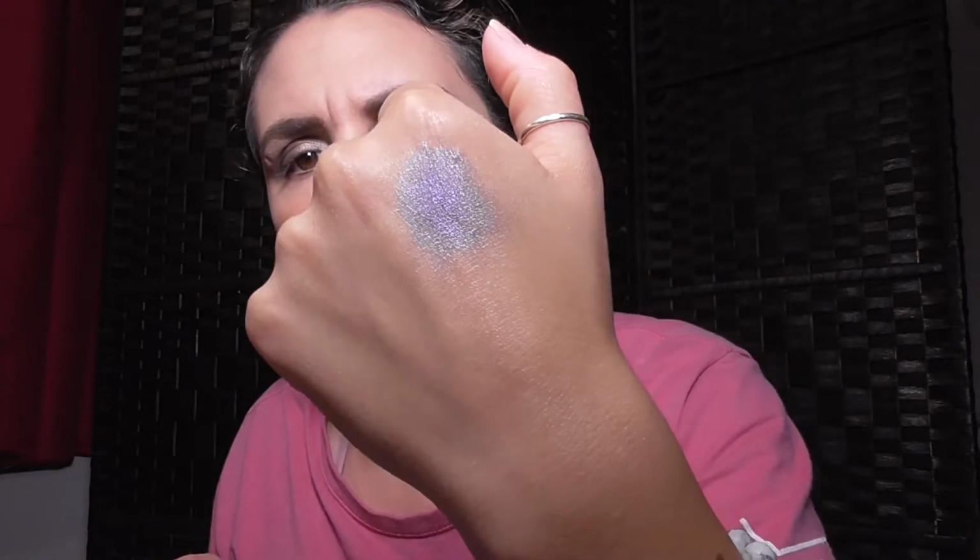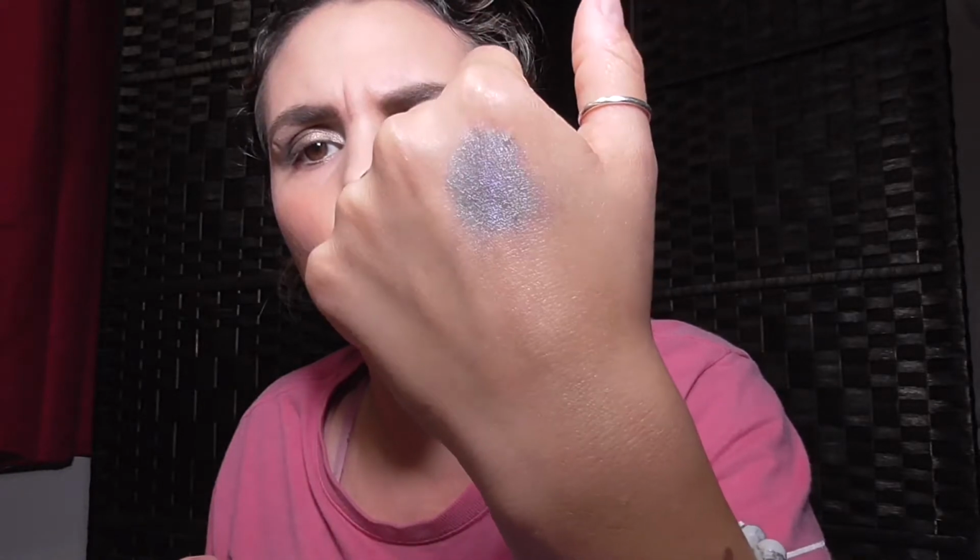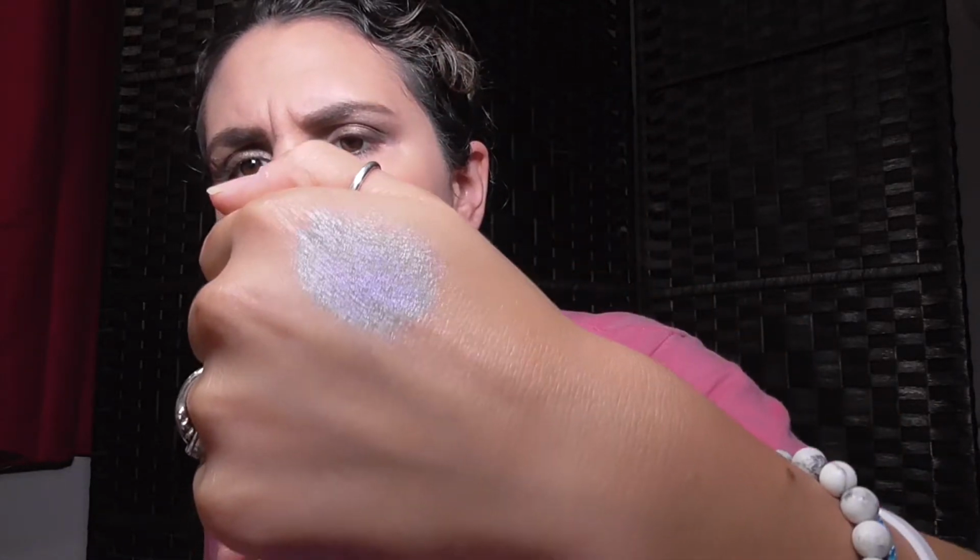And I'm going to put it all over my hand. Whoa, this color. I'm in love. I know in the camera it looks a little bit on the green side, but in real life it's like purpley, like golden and blue, and I love it. This is one of my favorite colors. It's actually blue, so it's amazing. And it has a lot. Look, the little thing gave all that shimmer, so I'm in love already.